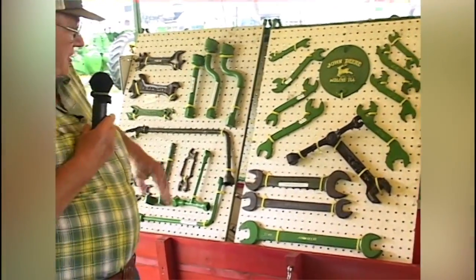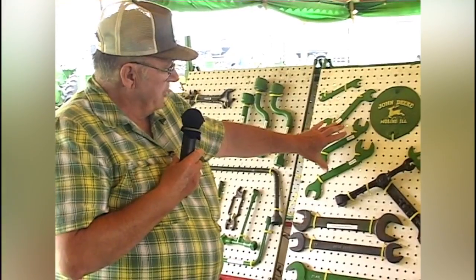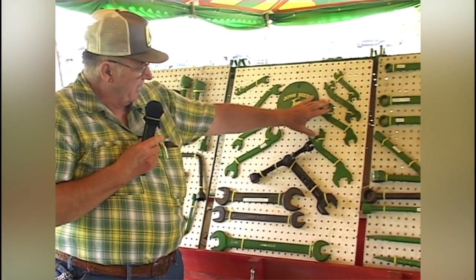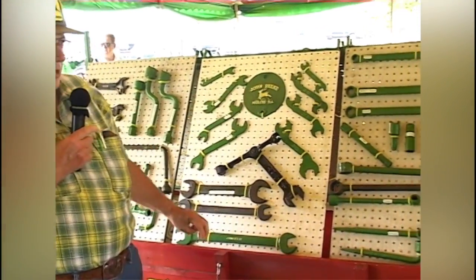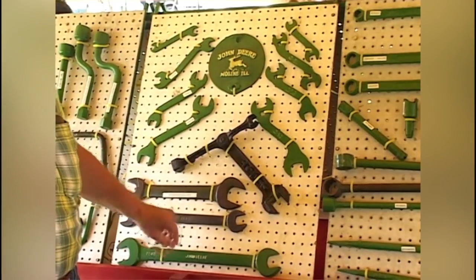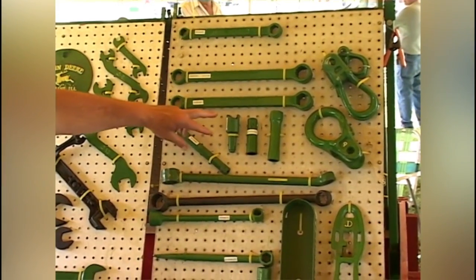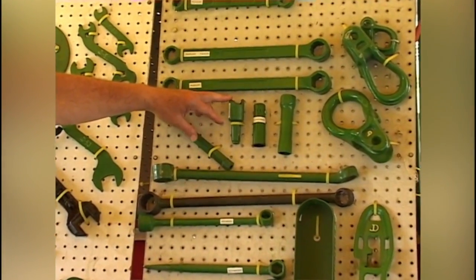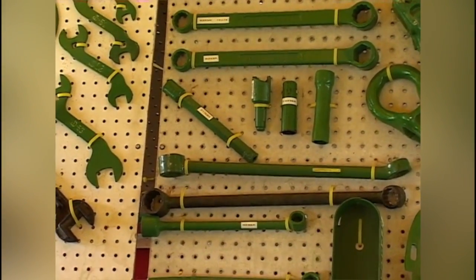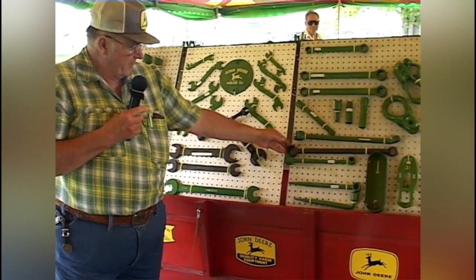It's quite interesting. This is a set of plow wrenches. These were replaced by the stamped wrenches, the 50, 51, 52, 53. John Deere tried to minimize some of the wrenches that they had to supply. These came with implements. These are tractor wrenches. This little gal right here is for when your battery runs dry. You can take your steering wheel off, put it on this, and engage your flywheel, and hopefully she'll start with that. These are some common wheel lug wrenches.